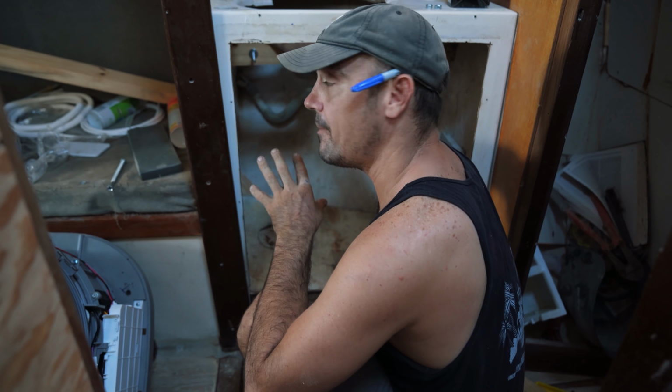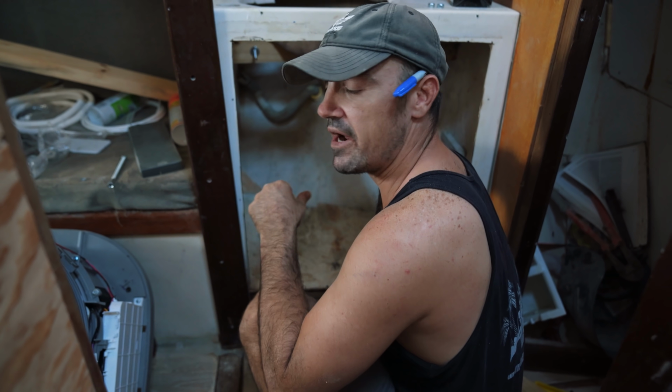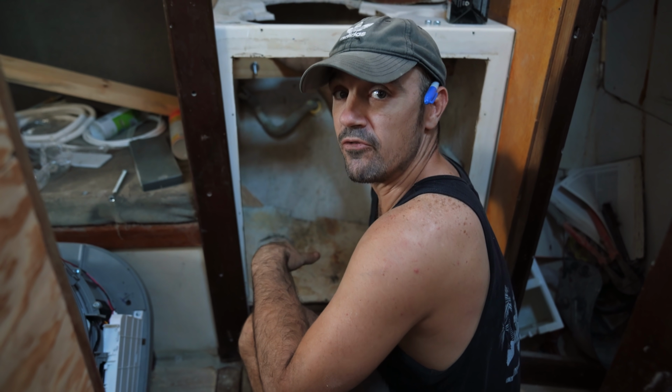So now that I got my mounting bolts in there, 2 of them, I'm ready to dry fit my washer for real this time.